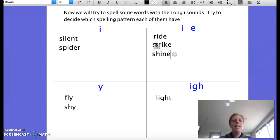Okay. How about lilac? It's a kind of a flower, lilac. So 2 syllables. Li, lac. Lilac. Right up here, open syllable, lilac. Sight. Yep, it comes down here because it has a T at the end. I-G-H-T, S-I-G-H-T.